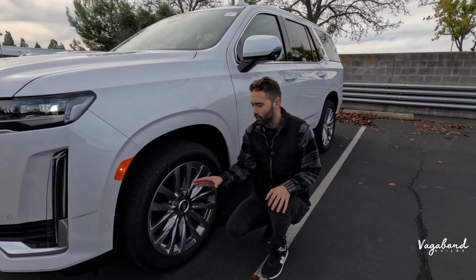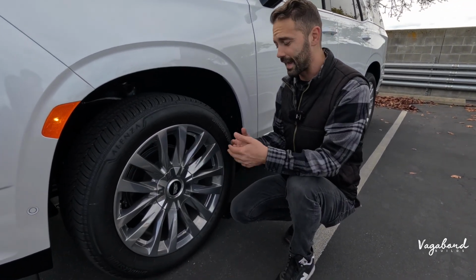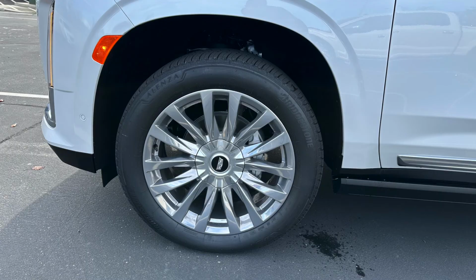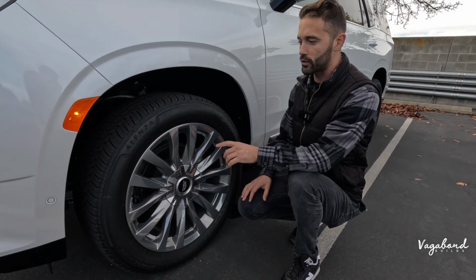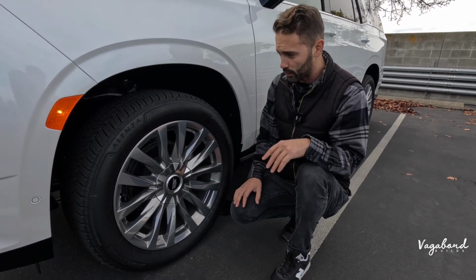Now let's go ahead and talk wheels. Now again, you have multiple trims on these Cadillac Escalades, like the luxury, the premium luxury, the sport platinum, and all that good stuff, along with the V and all that. I want to mention that you should keep an eye out for your wheels. There are going to be different sizes and looks and colors. So I just wanted to point that out to you guys.